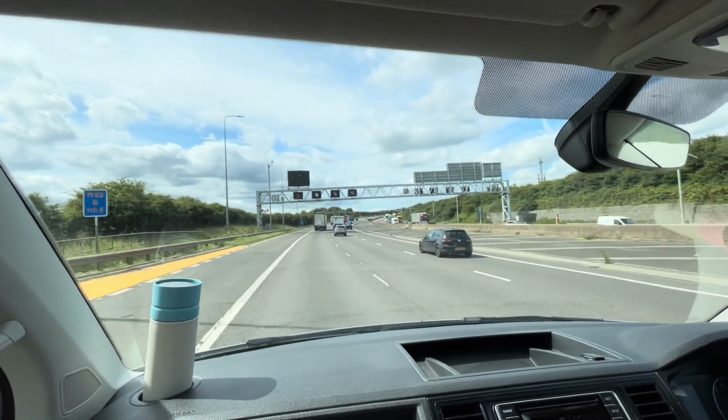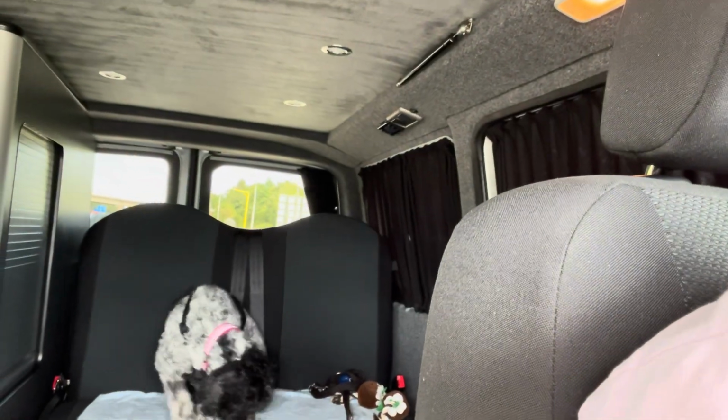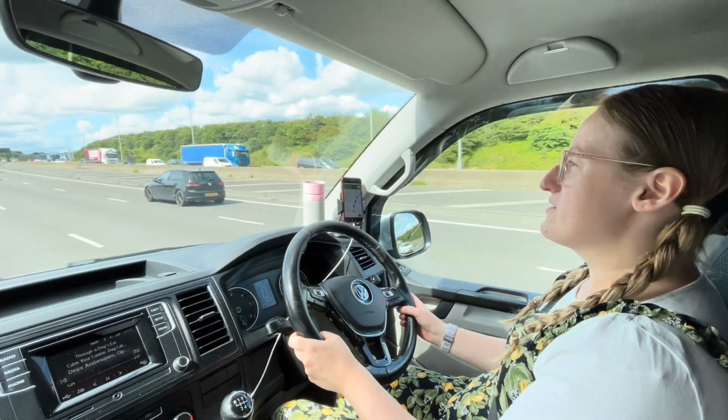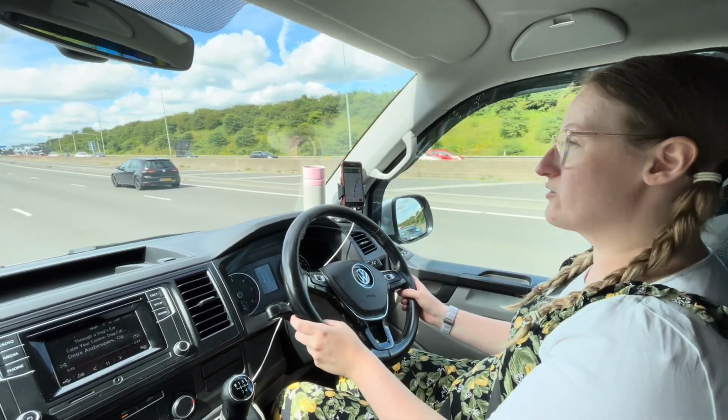We are on the road again, en route to Crosby Beach, all settled up. Pretty successful takeoff. How does it feel to be driving a transporter? It's amazing. I feel so high up because I have a Fiat 500, so she's so small.